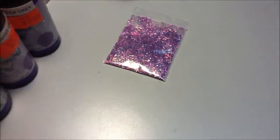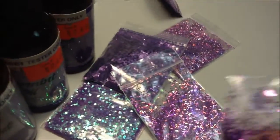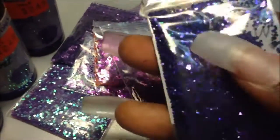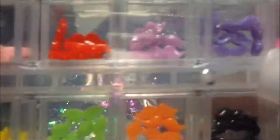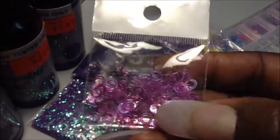Some purple beads. Purple glitter mix. Larger purple hexes. Some more purple. Purple tinsel. Purple glitter. Purple stars. Purple keys. The purple and black mix that I made for Halloween, which is brew. Then in here, I have the lavender and then the purple mustaches. Purple circles hollowed out.